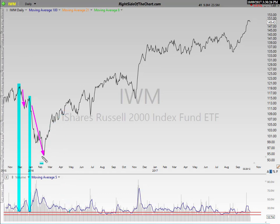I should actually say this is 1, 2, 3, 4. This was several months later, and we can just look and see what it did. It certainly caught that, and that was a decent pullback right there. So it did trigger a sell signal. Let's see. We'll go back to fast forward.